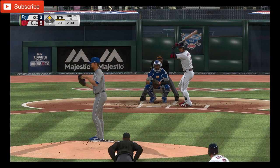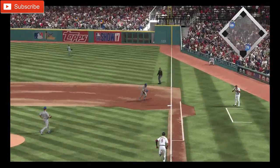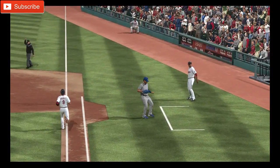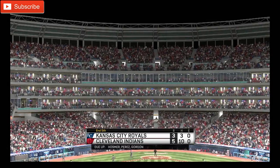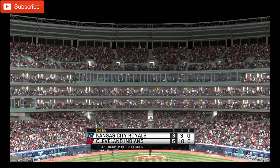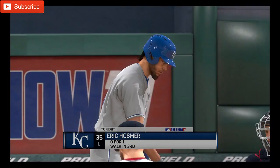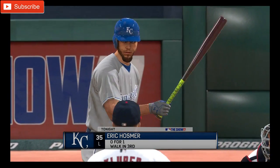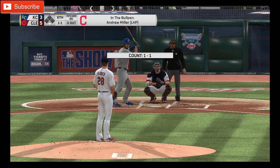Action in that KC pen now as a right-hander's begun to loosen up. Hit to first, fielded cleanly by Hosmer, and he'll step on the bag himself, and the inning is over. First baseman Eric Hosmer is in, comes into this at bat 0 for 1 in the ball game.